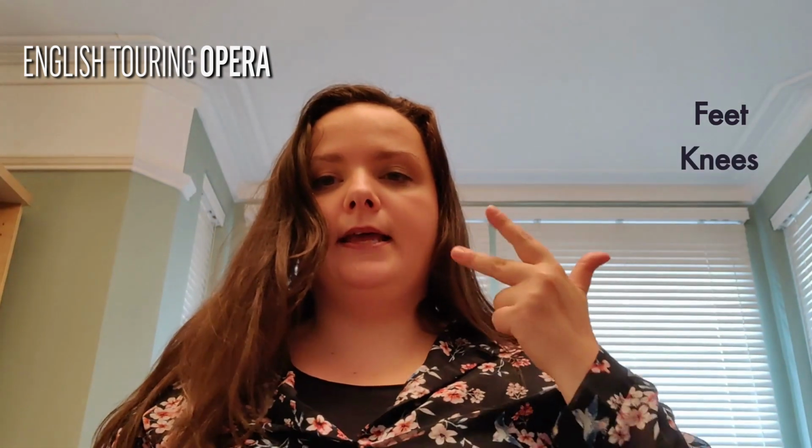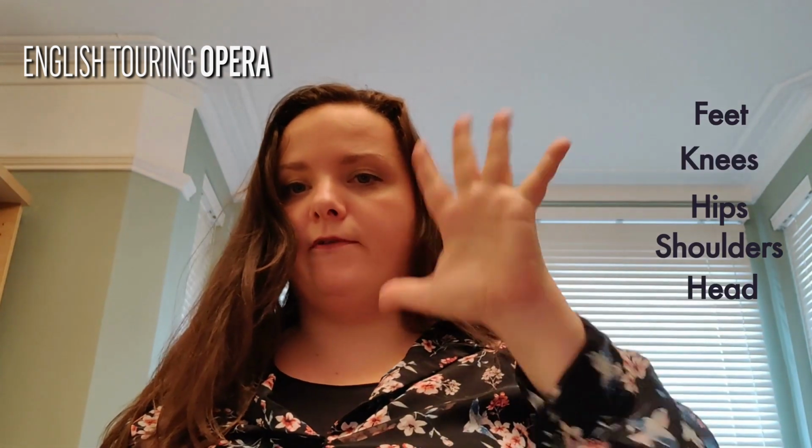Feet, knees, hips, shoulders, head. 1, 2, 3, 4, 5. My feet are planted on the ground. My weight is evenly distributed between the balls of my feet and my heels. My knees are soft. They're not locked. They can bend and stretch as much as we need to. My hips and my rib cage are free and easy. Can you tell I do a lot of salsa? My shoulders are neither too far back, nor too far forward, nor up by my ears. They're resting comfortably in the middle.